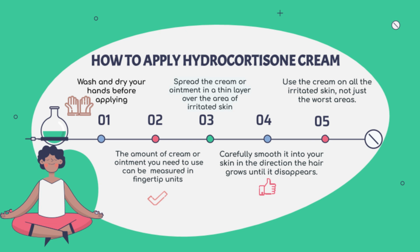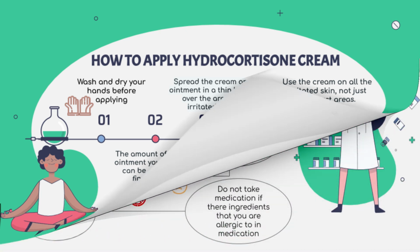So we use the cream on all the irritated skin and not just the worst areas. Be careful not to get the cream into broken skin or cuts. Lastly and finally, wash your hands afterwards unless you are treating the skin on your hands. So remember, the amount of cream or ointment you need to use can be measured in fingertip units.